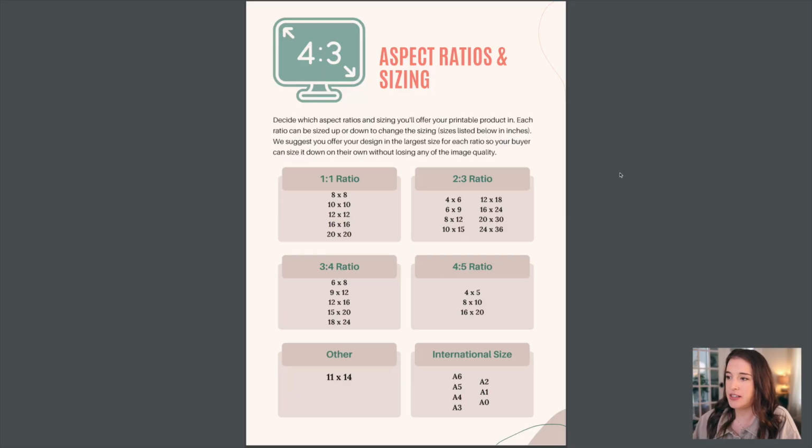So I've provided that so you can download that and have it yourself to access and refer back to when you need to. So without further ado, let's go ahead and look at this digital product starter guide, because included in this guide, I'm going to show you a page of it, which is the aspect ratio and sizing page. Okay, so this is going to show us the different aspect ratios and sizes that fit within that aspect ratio for your digital products. So you'll see we have a 1:1 ratio, a 2:3 ratio, 3:4, 4:5, 5 other, and then we have the international sizes here.